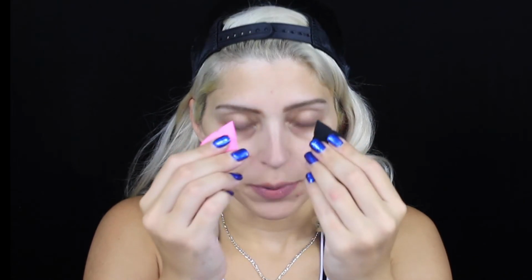I will say that the pink one feels a little bit softer than the black one. I don't know why, but it is to a degree that's noticeable, but not like super, super noticeable. So I think that since the pink one feels a little bit softer, and I do want to see how the foundation spreads on the sponge, I'm gonna use this one to do the foundation all over my face. However, I do have some pimples right now, so I need to spot conceal and use this for that first.